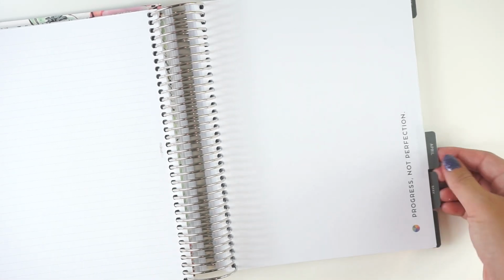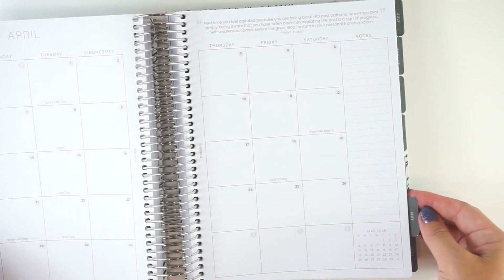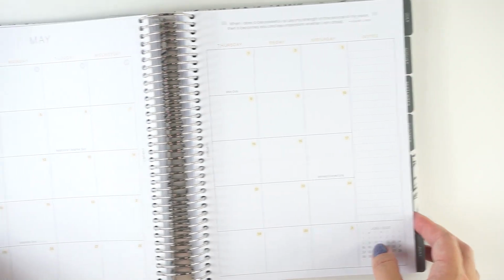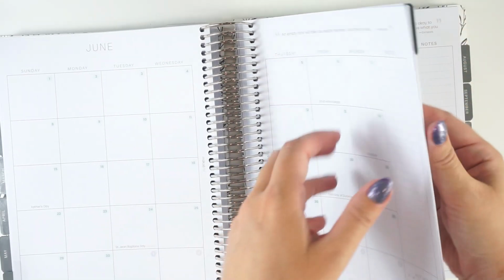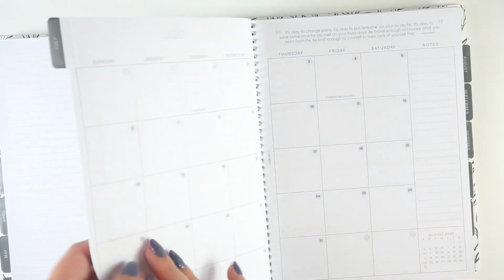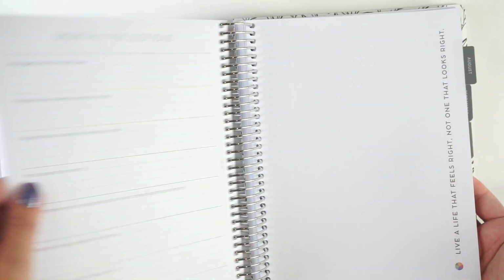We're closed out for Q1 and we get into Q2 where we have April, progress not perfection, and this gray color. Do It Scared for May, yellow. Learn to Rest, Not Quit. I love that one too. June, teal. When You Feel Your Best, You Do Your Best. That's another good one. July, like that purple blue color.